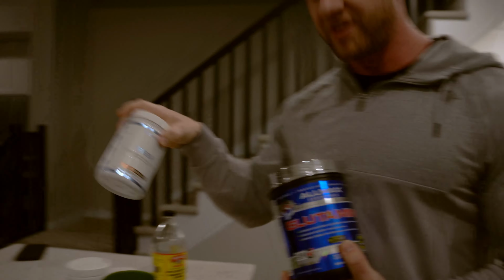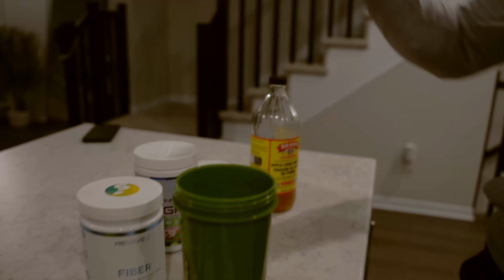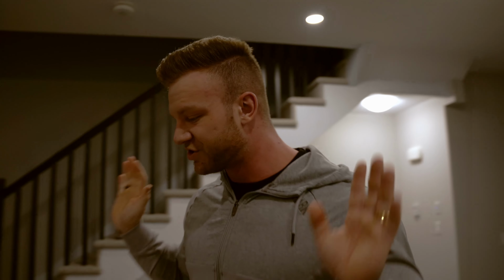My last meal is cooking. Milen is cooking for me, and I will be taking my glutamine, fibers, greens, GI, and apple cider vinegar at night as well, making sure my digestion is at its most perfect in the morning and at night. So when I sleep, I wake up, go to the bathroom, lose a couple pounds. Job is done, job is complete.